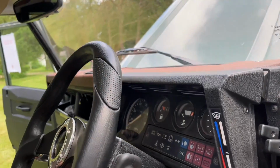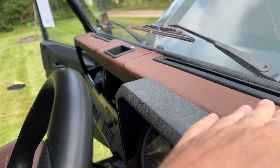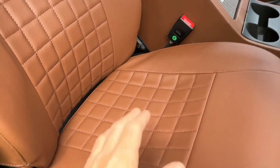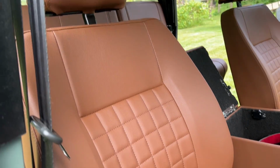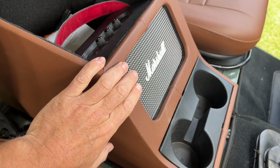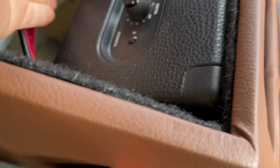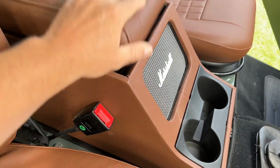Everything's new. All right, on the interior here, beautiful leather dash which matches the custom leather seats. All nine seats are custom leather. And we do have a beautiful Marshall Bluetooth speaker here in the center cubby. As you can see, this is the really big unit. That one puts out a lot of good sound. Headliner, all new. Gorgeous looking headliner.